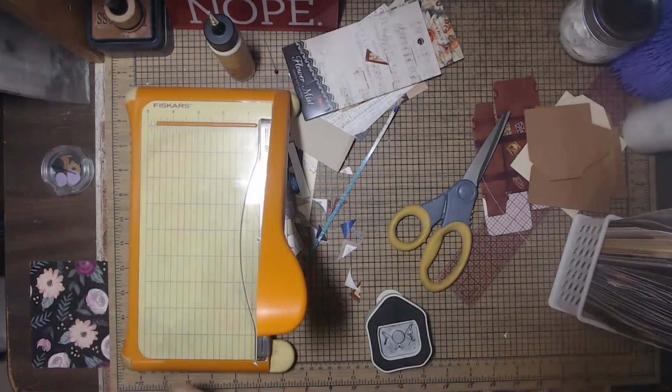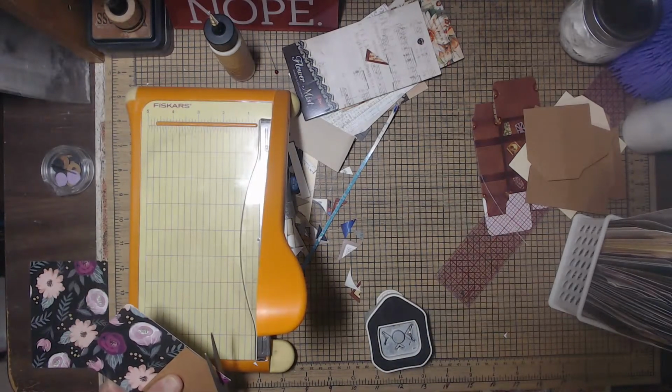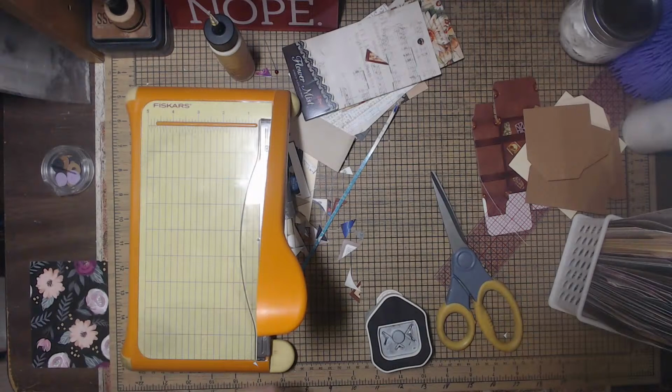Whoop. Throwing jigs everywhere. All right. So I'm going to make a tag out of this one and probably a journal card out of that one. So let me do this one.